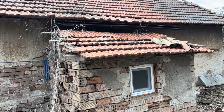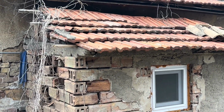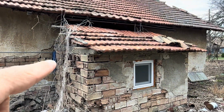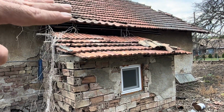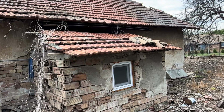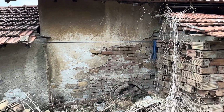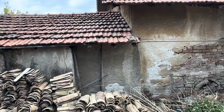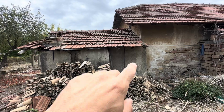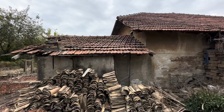This is like a bathroom. You can see the roof, but you can see there's a concrete roof with a slope, and above it is this roof. So this one needs to be changed with the new one, a proper one. Also attached to the house, which is one of the big advantages of the house, is this building. And you can see the roof doesn't look bad at all.